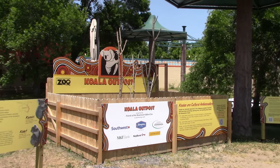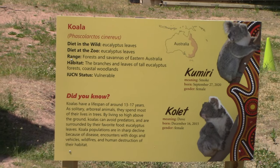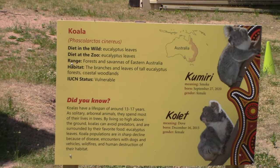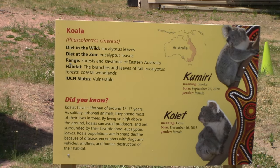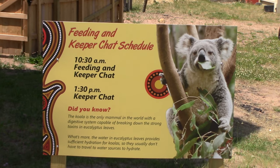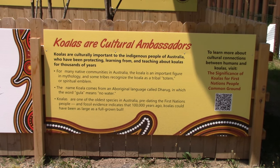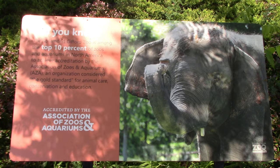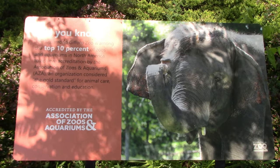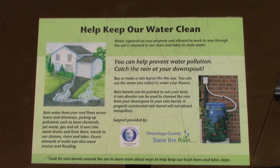The next day you got Koala Outpost. They're all about the koala. So I have two koalas inside. The koalas are cultural ambassadors. Yes, AZA is basically the gold standard for zoos and aquariums. Can help keep the water clean.